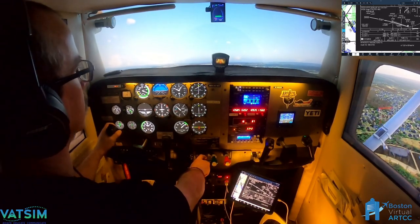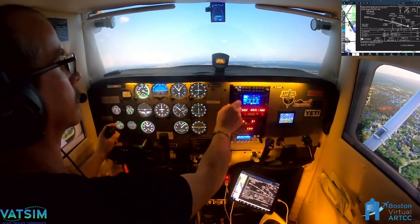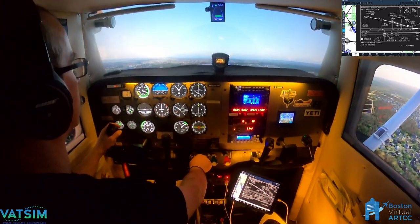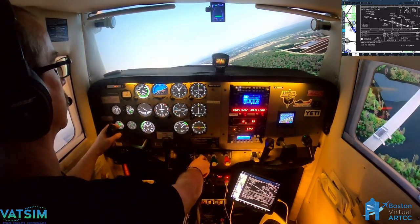Plymouth traffic, November 33 Foxtrot, missed approach, Plymouth. And then we need a heading of 100, 2,000 feet.